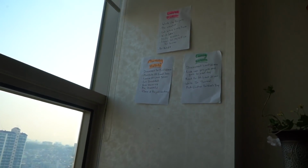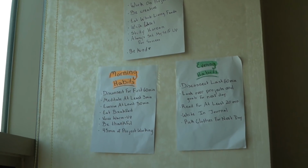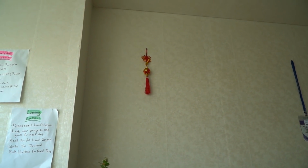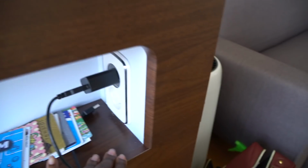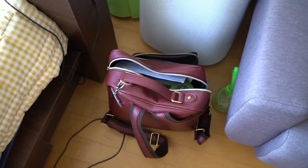These are habits I try to do on a daily basis. So actually, I do tend to stick to them every day. There's a gift that I got from a friend that I met in Thailand, and he's Chinese, so he gave me that. And yeah, this is my bed. I really like it. It's really comfortable. I usually charge my camera stuff here, my little plant. I can charge my phone here and stuff, and then there's a light under there too. And over here, it's just my bag that I use for work.